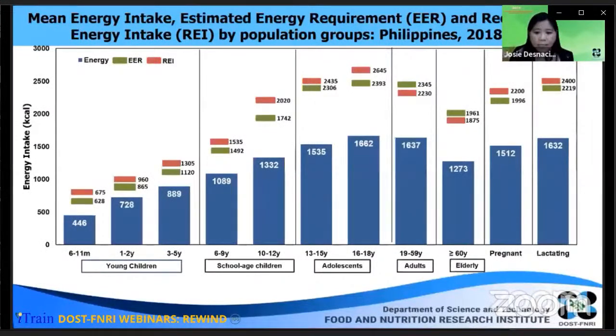So the green bar is the estimated energy requirements, or the EER, which is the daily energy intake level that meets the requirements of half of the healthy and normal weight individuals in a particular life stage or sex. So this is based on calculations taking into consideration the individual's energy intake, the energy expenditure, the age, the sex, the weight, the height, and the physical activity level.